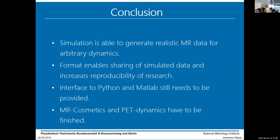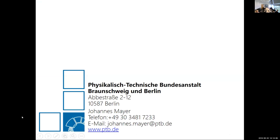Okay, so to conclude, it's able to do this, and as I said, the interface is not done yet. We hope that this will improve reproducibility, because if you have a simulation, you can just give the raw data file on some website and people can download it and use it. And hopefully this will make people want to use SURF also. Okay, that was it. Thank you.